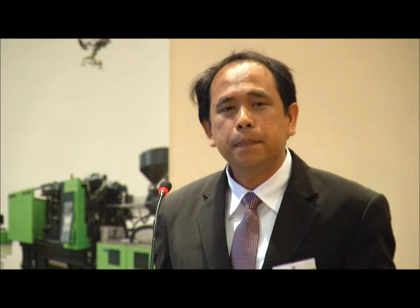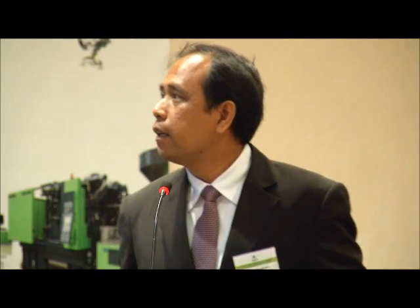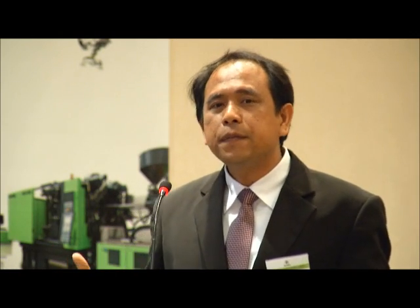What have we done? For this picture, this is the general ABS. In the TEM picture, in the small size, you can see the rubber particles inside, the butadiene, very small particles. And in this part, you can see the very big particles that come from natural rubber, around 0.6 micron. For this, what do we get? We get very good impact properties in the PC-ABS compound compared to the general ABS, and we can keep the other properties as in normal ABS.